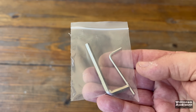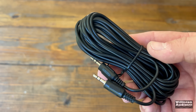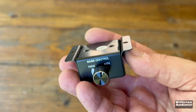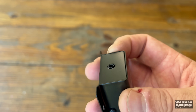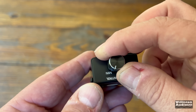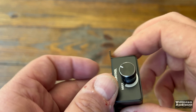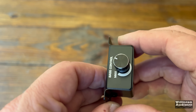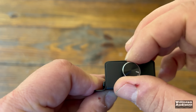First off, you can see we get a couple of Allen keys to tighten up the terminals. We get a 3.5 millimeter extension cable and a bass knob. Now, what's really interesting about this bass knob, other than, of course, it being aluminum at this price, is the way that the knob turns. Look at it. If you flip it over the right way, you're actually turning it to the left to go from minimum to maximum. So if you have it upside down, it turns the correct way.